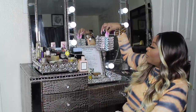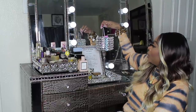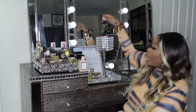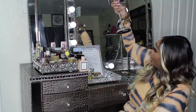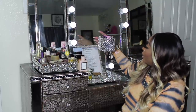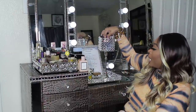Here's some of my lotions. Versace Bright Crystal, Mon Paris. This is Black Opium. Those are the lotions. Here's some of my rollerballs in here. This came from Burlington too. The price tag is probably still on it, honey. Yeah, it was $14.99. All right, so this is like samples, lotion, all that is in here. But I do have this in here because it won't stand up.